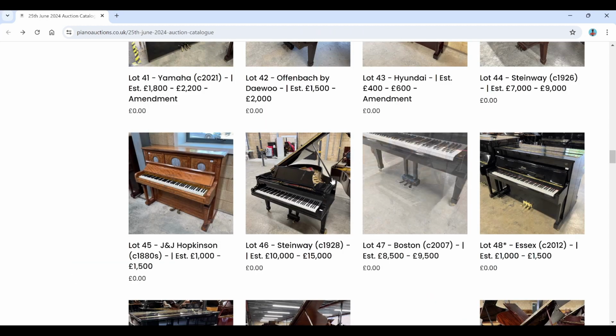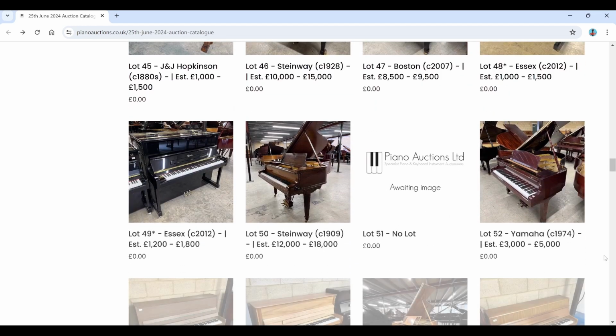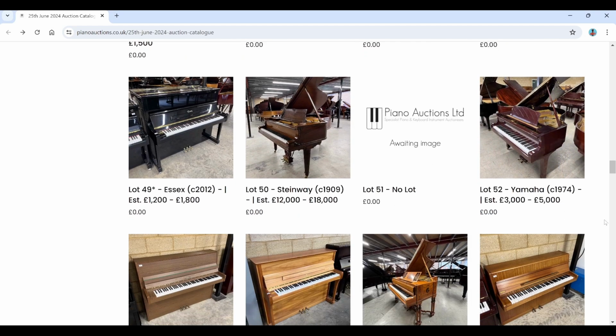Different to most anyway. Steinway Grand there, 1928. Boston Grand, Essex upright, another Steinway Grand. I mean, there's always loads of Steinways in here. No lot there. Yamaha Grand.